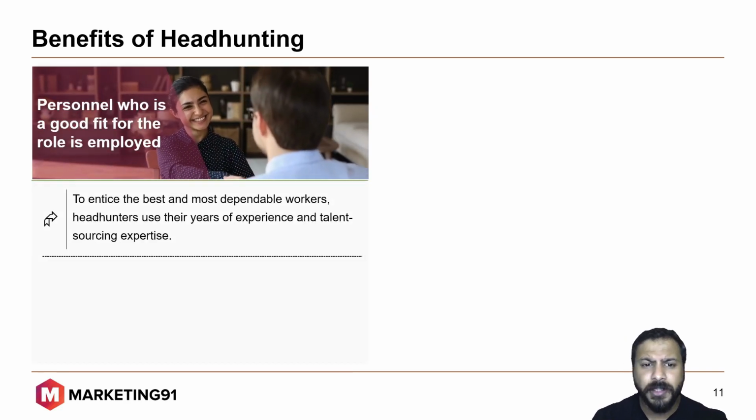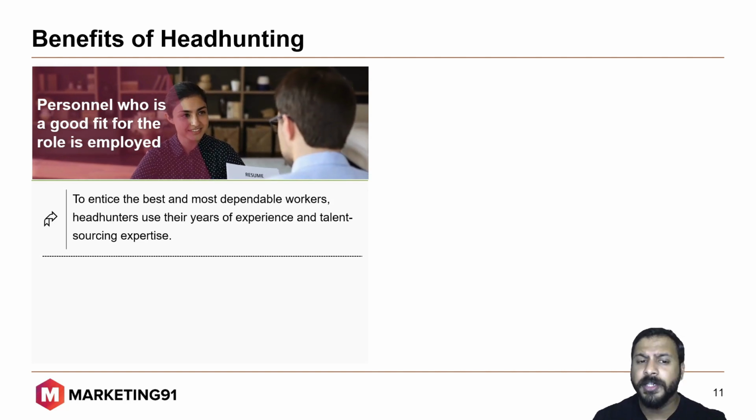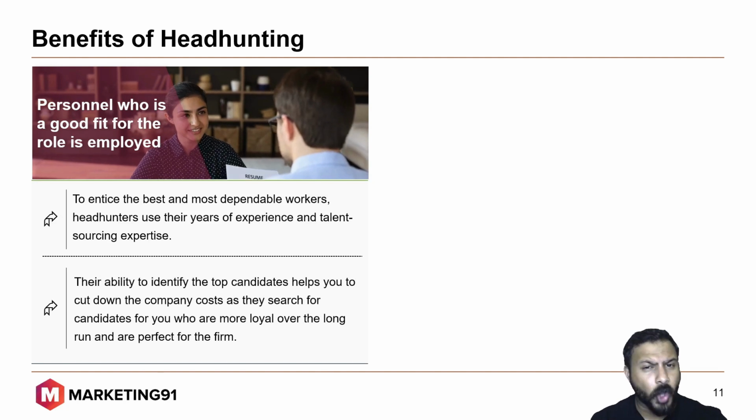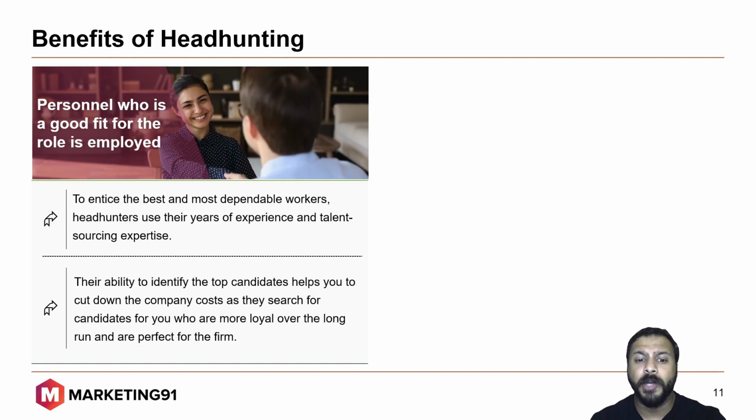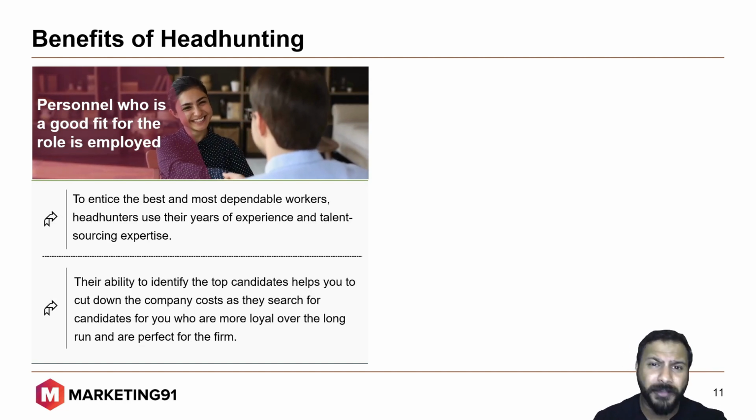Moving on, personnel who is a good fit for the role is employed. To entice the best and the most dependable workers and employees, headhunters use their years of experience and talent sourcing expertise. Their ability to identify the top candidates helps you to cut down the company costs as they search for candidates for you who are more loyal over the long run and are perfect for the firm.